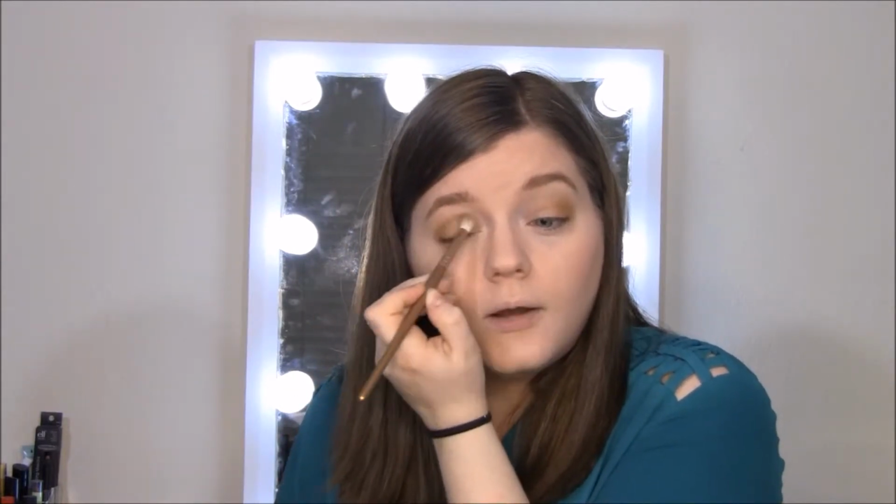Something I love about these shadows is that they're so blendable. So blendable. And I haven't found that they have a lot of fallout yet anyways. I love that. I'm going to go ahead and take some more of this orange and put it on the inner corner of my eye, inner upper lid, just to give it a little bit more color. There we go. Now we've got that all nicely blended out, and I like to leave the center of the eyelid very, very light for this look.